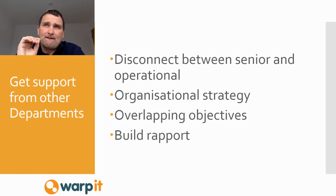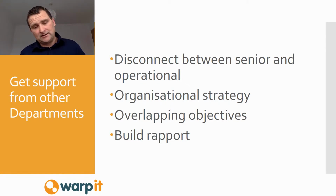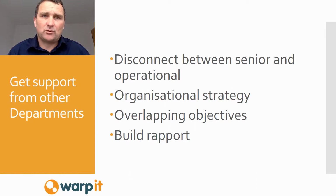Another good way to go into this committee report or this committee pitch is to go forearmed with support from across your estate, because often there's a disconnect between the senior level and the operational level. And if you can get support from operational departments elsewhere for your reuse program, and you go into the committee with this demonstrated support, they're much less likely to say no, because other departments have already expressed interest and support for this program.